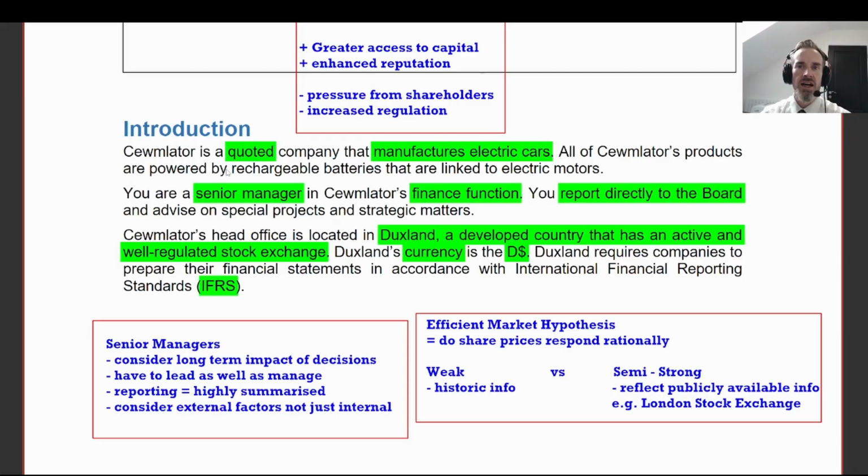And then you're in Duxland, which uses D dollars and it has a well-regulated stock exchange, and they put them together in accordance with international accounting standards. Again, pretty much the name of the organization, the name of the country, and the currency. Those are the things that change in that particular sentence each sitting.